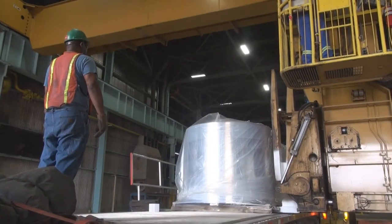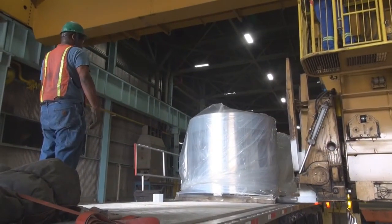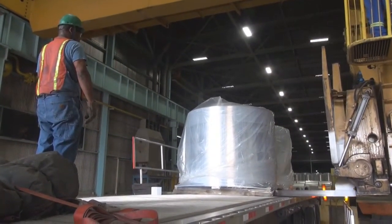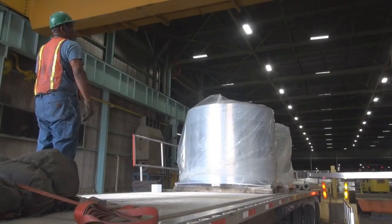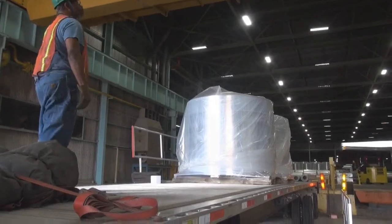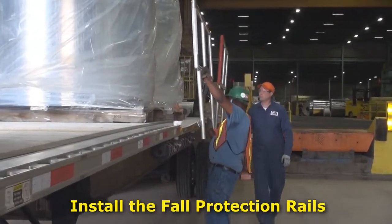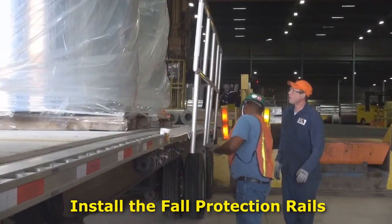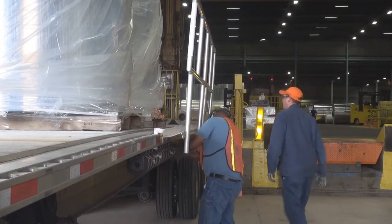During the loading process, you will be expected to assist the crane operator by the use of hand signals where you want the coil positioned. Make sure you remain visible to that crane operator during this period of time. Once your coils have been put into place, you must install the fall protection rails. You are not allowed to work on securing your coils without these rails in place.